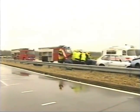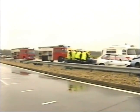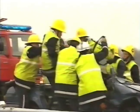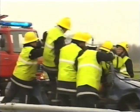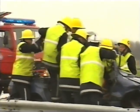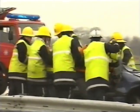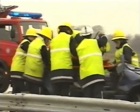Fire Brigade always works closely with the other emergency services, and it won't be long before the driver is free. On a genuine motorway incident, both the pump engines and the ambulances would try to park so that they don't get in the way. In order to keep the traffic flowing freely, where possible, they keep at least one lane open.